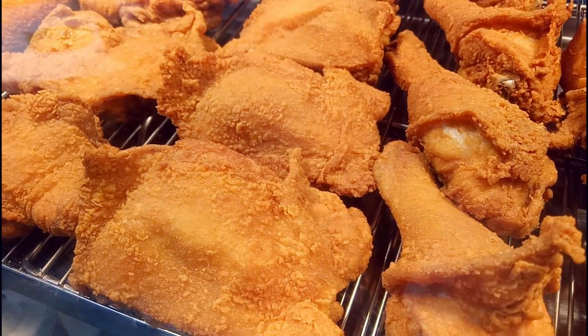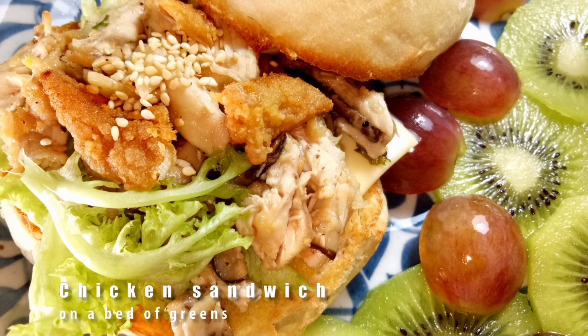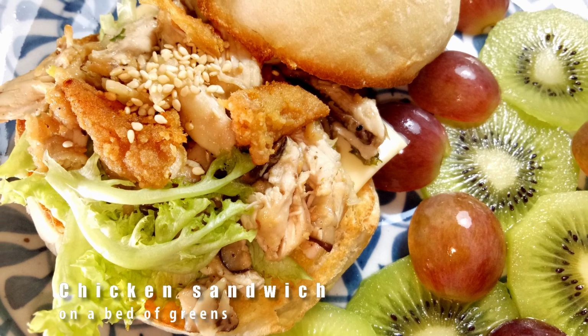Debone the fried chicken and top it up with all that you love. It is so much better and surprisingly easy to make at home.